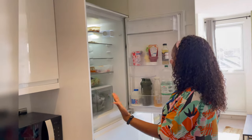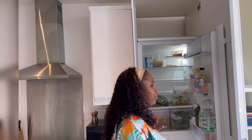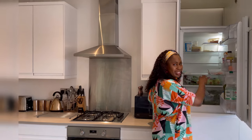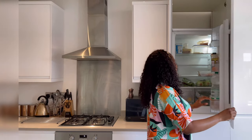So this is my fridge. I think it's good enough for one person. When I was doing flat share, we used to segment it, and I think I had two shelves. But now I have the whole thing. I've got a bunch of veggies in my fridge. See, I'm trying to be healthy these days.